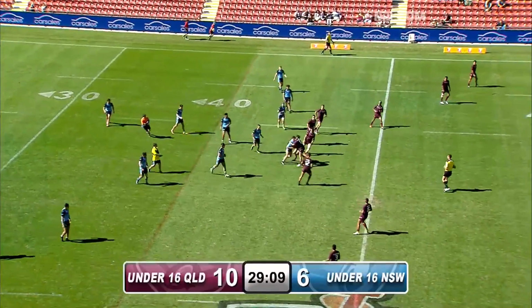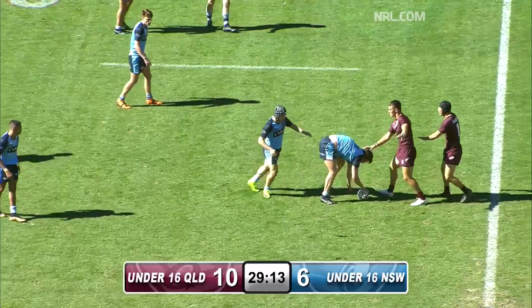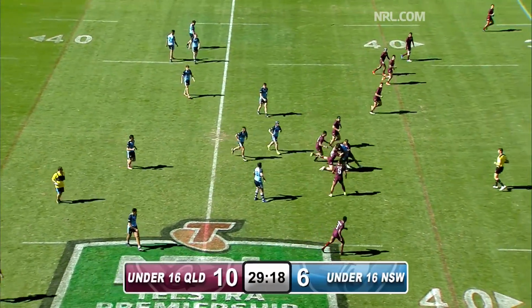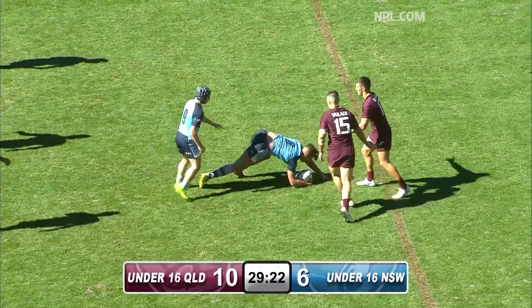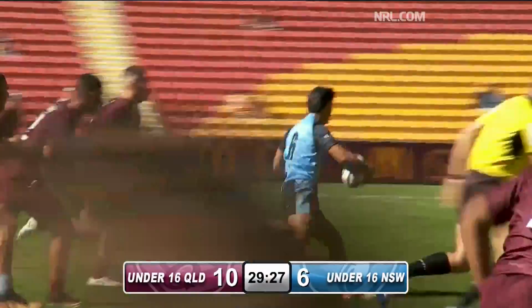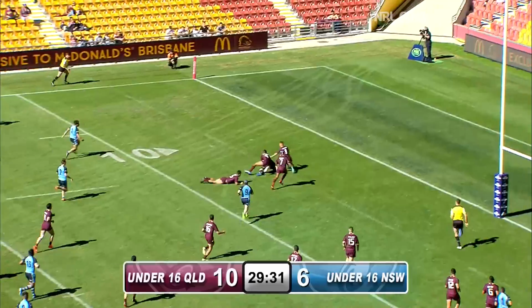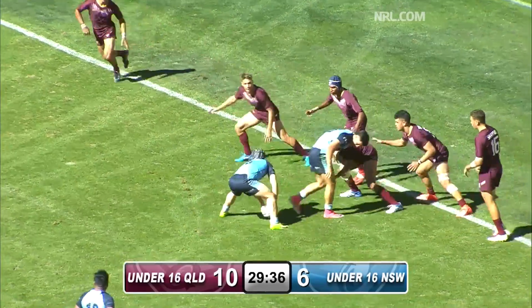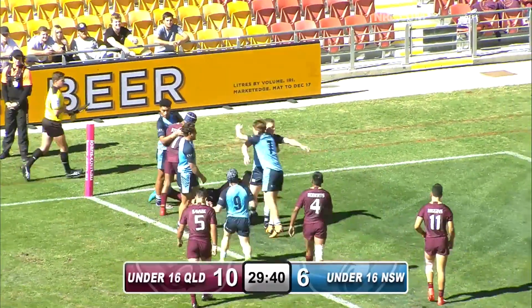So a chance here for New South Wales. They go into Queensland territory. Good field position for them. Now, it's even better field position because they're through here. Weeks going for the line. He's going to be brought down just a couple of metres out. Great run. Genthouse, they've got the numbers here, and eventually they will score.